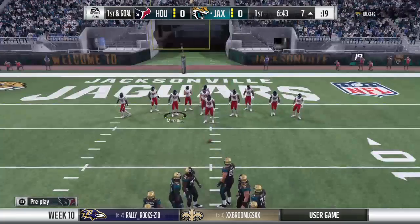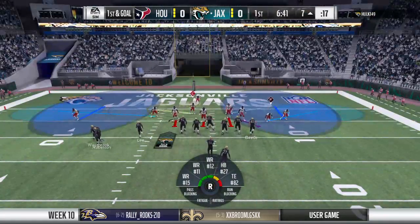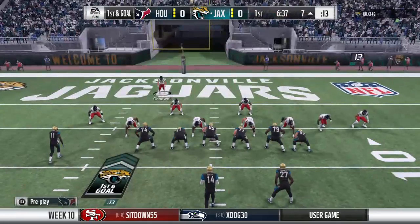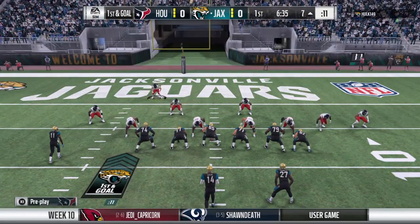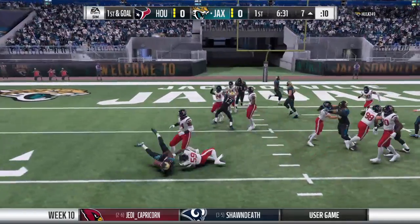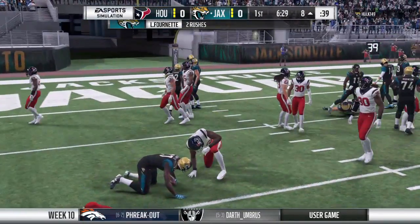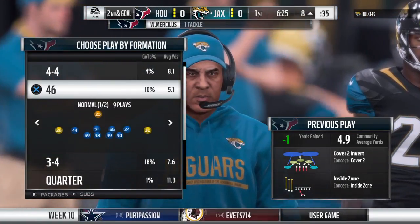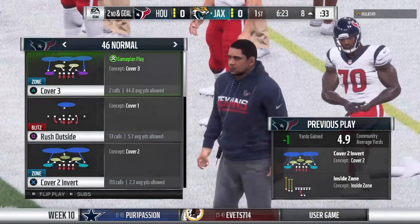And now inside the red zone, the offense will operate. All right, here we go. Green 39. They'll try and run forward with Fournette. And this is going to result in losing yardage. They're driven back to the 8-yard line. That's going to go as a loss of a yard, and it'll be 2nd down.